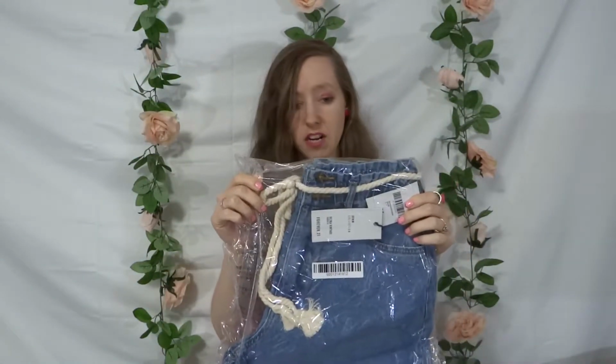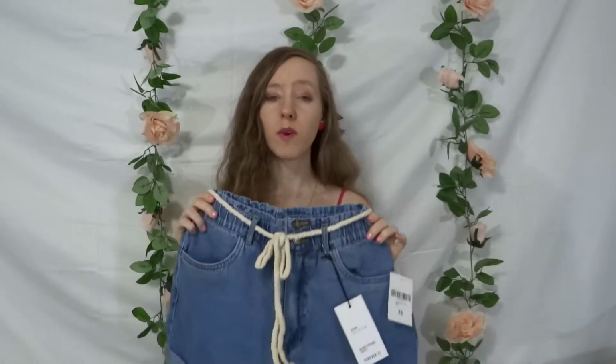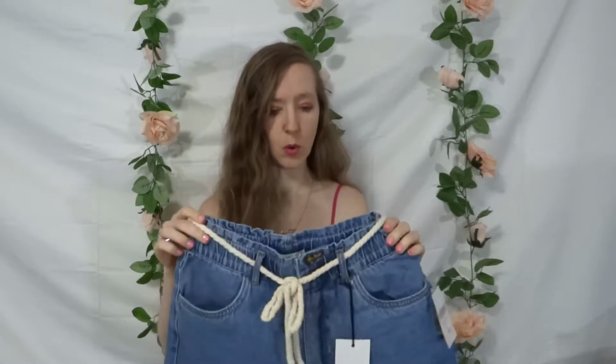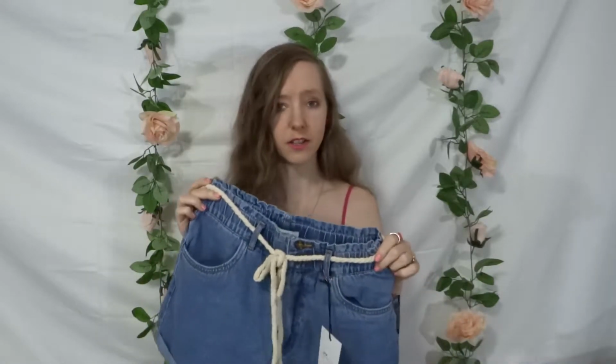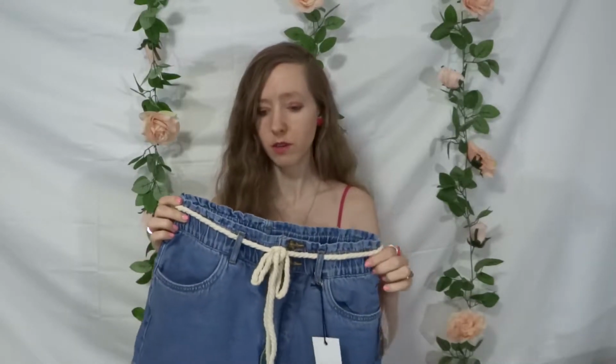Next up, we have a pair of shorts. So this is what the shorts look like. One of my favorite movies is Dirty Dancing, and there's a look where Baby is wearing a pink bodysuit and some light denim shorts, and so I got these because they kind of resembled the ones in the movie. They're not an exact match, but they were the closest I could find on Forever 21's site.